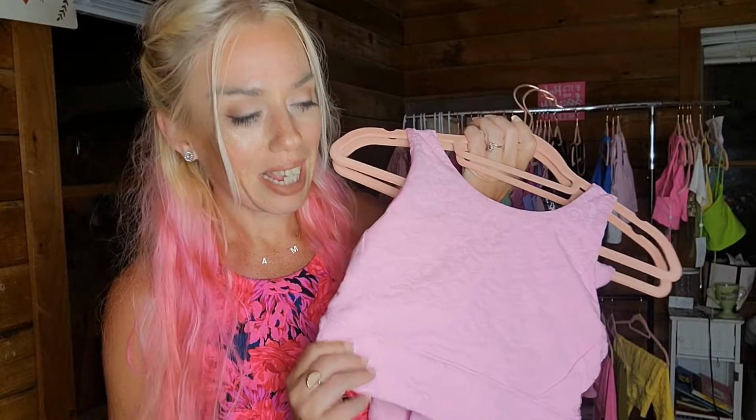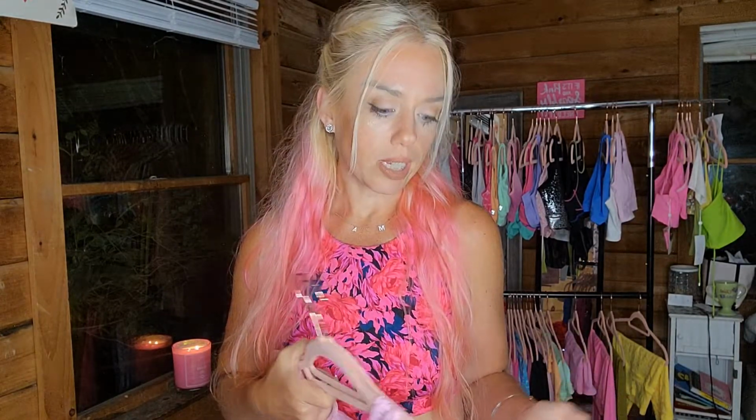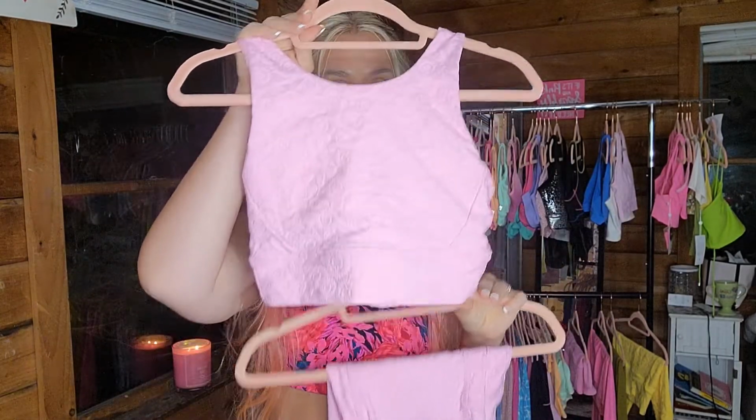So we're going to start off strong with the Flower Power set in bubblegum. It's in the jacquard fabric. There we go. Look at that. You can't tell me this isn't beautiful. This is such a super stretchy fabric. I'm actually working on my measurements, so I'm going to try to put those down in the video. It might not be up when I put this video up, but it will be up shortly to give you guys an idea of what to look for sizing. I did get both the bra and the pants. And I'm going to go ahead and try these on right now and show you how beautiful they are.